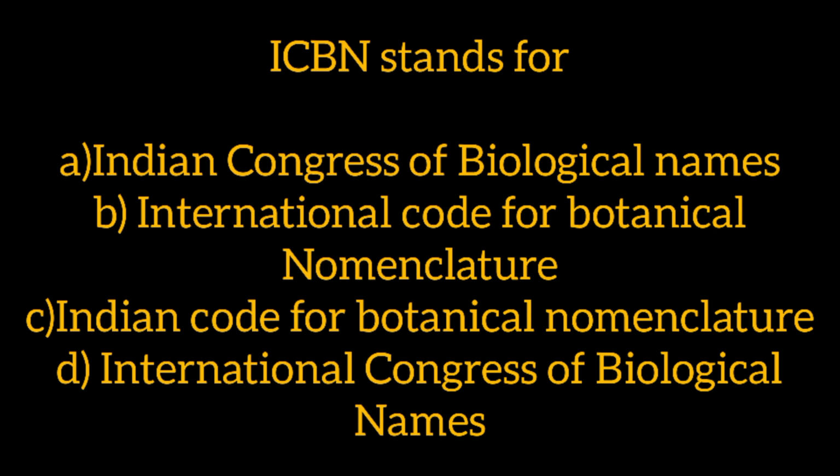The next one, ICBN stands for. The options are Indian Congress of Biological Names, International Code for Botanical Nomenclature, Indian Code of Botanical Nomenclature, and option number 4, International Congress of Biological Names. And the right one is option number 2, International Code for Botanical Nomenclature. And the scientific names for plants are provided by ICBN. So right one is option number 2.